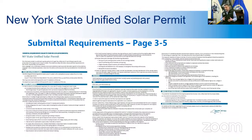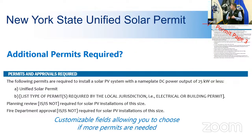So this unified solar permit provides a lot of information that you can apply to systems much bigger than what it was specifically made for. For some of the larger systems, some of the fields or some of the documentation needed may not be applicable, but it's a good framework for what you're going to need. All right. So part of this is, like I said, there's customizable fields.